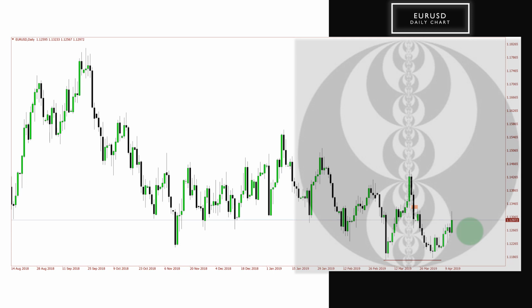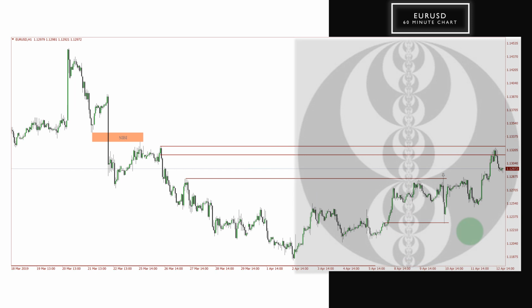But let's drop down into an hourly chart. You can see a little bit more definition here. This is SIBI, sell side imbalance, buy side inefficiency. So we have that still remaining. That may be an upside catalyst for next week. We have price dropping down in here. This was the only thing that I was able to muster out of the euro.